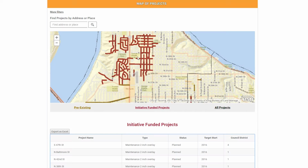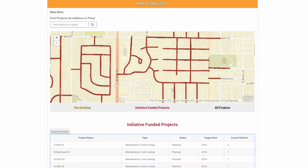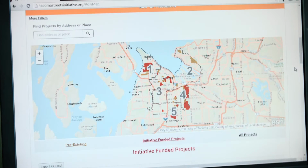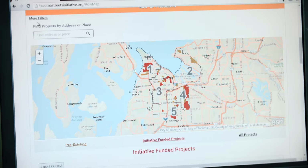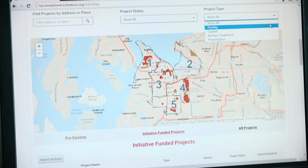The dashboard has an interactive map that shows project location as well as type. The interactive map is on the lower part of the page, and it'll allow people to see what work is being done around their home. They could enter their address, or they could enter a place right here in this dialog box, or they could also filter by different types of projects. They could look at the status of the project, if it's planned, active, or complete. They could also filter on maintenance projects versus capital projects.